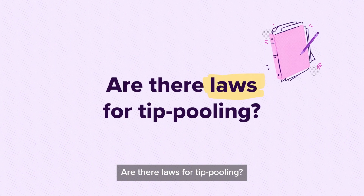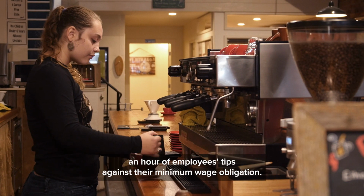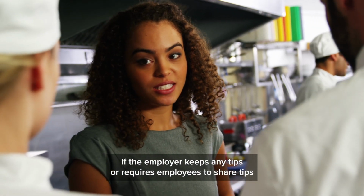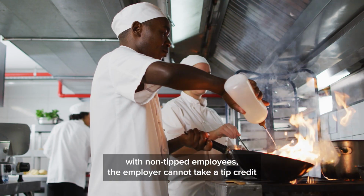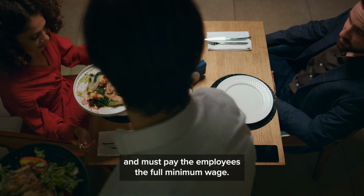Are there laws for tip pooling? Employers are allowed to take a tip credit of up to $5.12 an hour of employees' tips against their minimum wage obligation. If the employer keeps any tips or requires employees to share tips with non-tipped employees, the employer cannot take a tip credit and must pay all employees the full minimum wage.